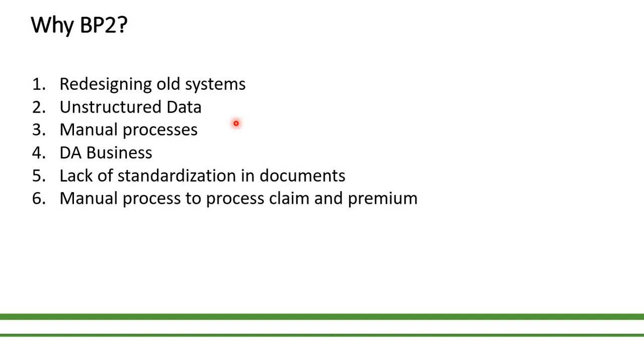The unstructured data is another pain point which the Blueprint 2 team is trying to address. Currently, since there is no common data standard, the processing of policy, claim and premium is full of incomplete data. The market is trying to address this problem by having a common data standard across the market. The CDR is the classical example for this.